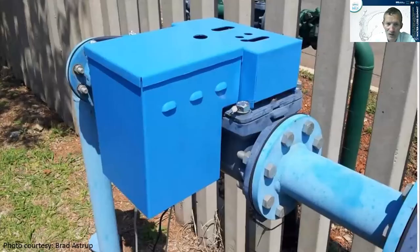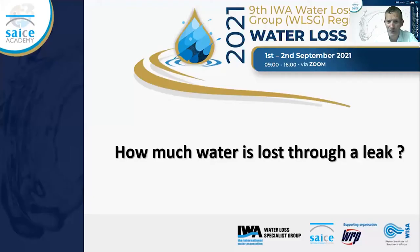This is an installation. We put these heavy metal things over them to protect the logger, to stop people stealing them. You'll have seen these all over the place. We've been doing this now for quite a while. And I think we designed that with a gentleman in Johannesburg. So they're all over the place now.